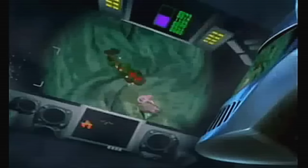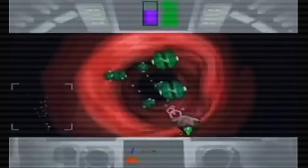Incredible graphics. And colours. So many colours.